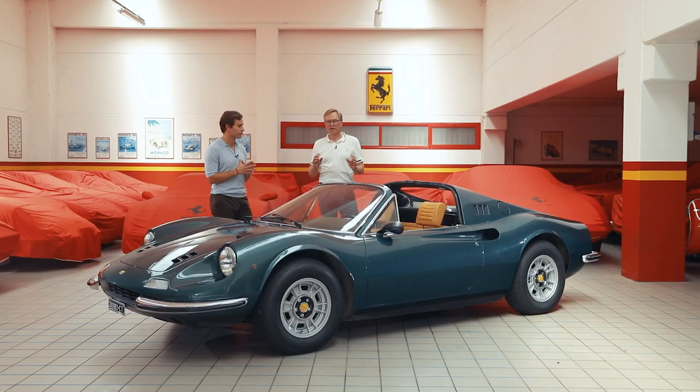Of course. Good. So what do you think the power output difference was between the US and the European cars? That wasn't specified by Ferrari, but we estimated about 10 to 15 horsepower less. Okay, so 195, maybe down to 185, 180, something like that. Which you can feel a little bit.